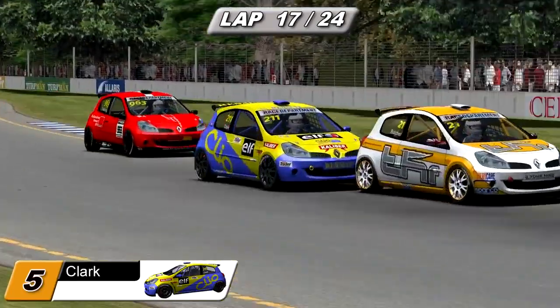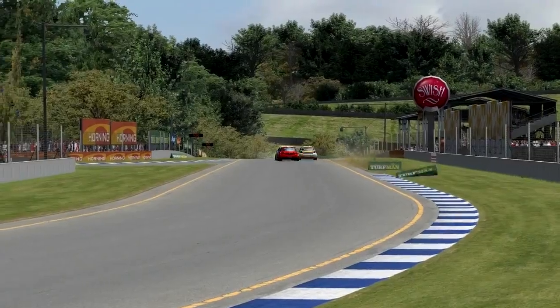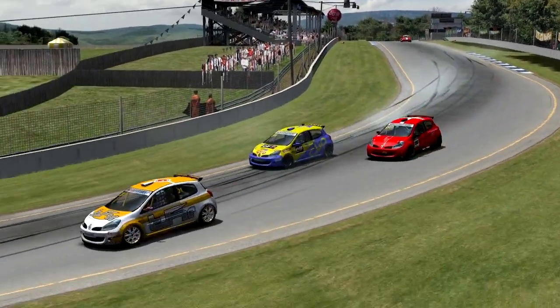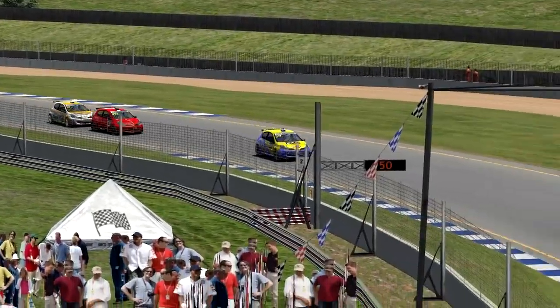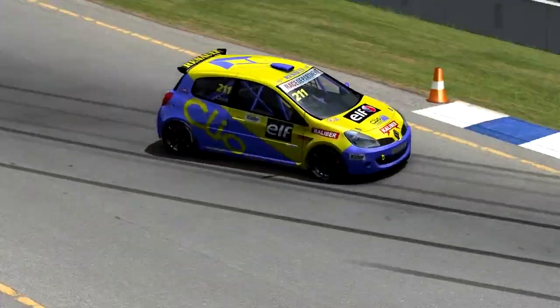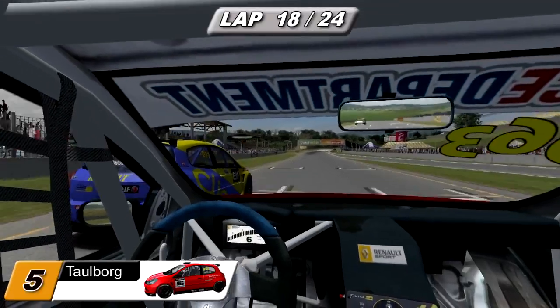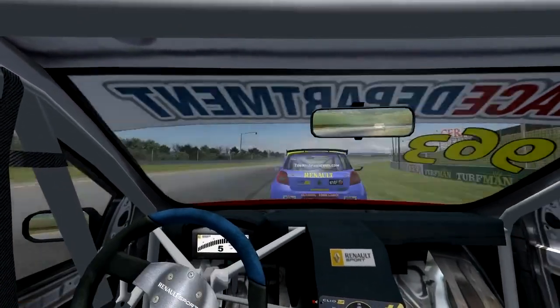Lap 17 now. Still, these guys have been entertaining us in both races so far, Butcher and Torborg especially. And now Butcher's trying to defend from Clark, and Torborg's trying to overtake both of them, and Butcher's gone way too deep into that corner, lost 2 positions, and that's allowed Clark to have a big gap, in fact, coming out of that corner. Now Torborg has caught straight back up to Clark once again.